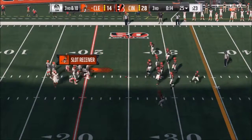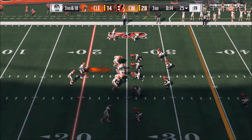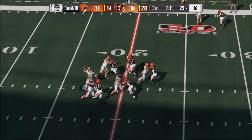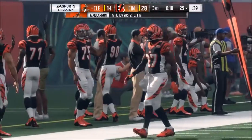The Browns on third down. Just 1 for 5 to this point. This is 3rd and 10. A.J. McCarron looking to throw. And now another one thrown incomplete.